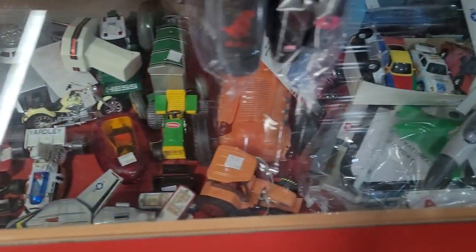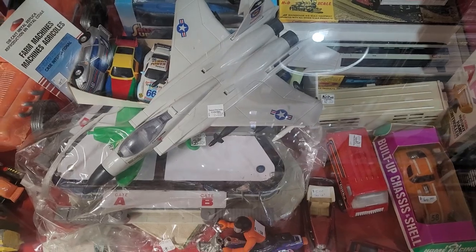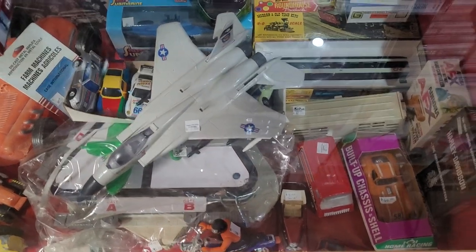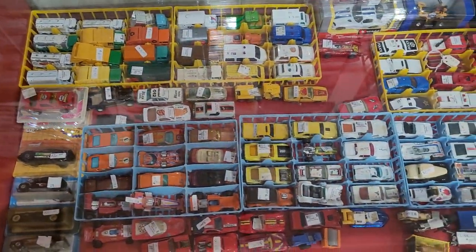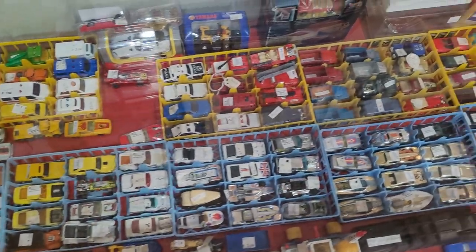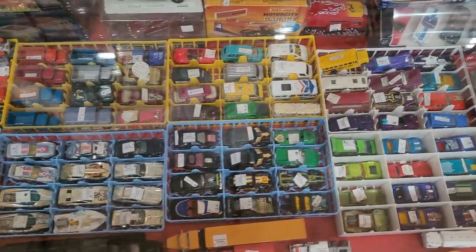What's down here? Different vehicles. There's like a spaceship in the back there. Some fighter jets. I feel like if you got this jet in the hands of my buddy Zach over at Collecting Weekly, he'd be able to put a wash on that would make it look like it was fresh off the runway. Very, very cool. Lots of random cars, old cars.